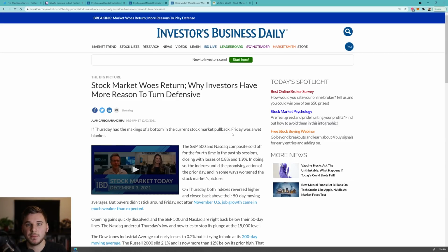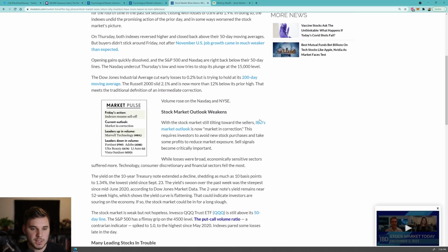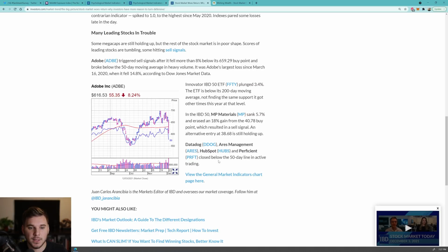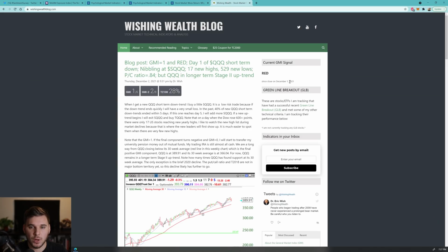And moving on, let's take a look at the IBD Big Picture article, and the headline is "Stock Market Woes Return, Why Investors Have More Reason to Turn Defensive." Reading through, they discuss the action in the market indexes, how it's very negative on this Friday. They discuss the weaker than expected jobs report, and also how volume rose on the NASDAQ and NYSE. Overall, they discuss the stock market outlook, how it's currently a market in correction. Many leading stocks are in trouble, and overall, there's not too many things to say that are really optimistic. Their current outlook is market in correction, only one leader up in volume, MRVL, and a bunch of leaders down in volume. Lastly, we've got the Wishing Wealth GMI signal, which is now red since December 1st, so that's significant.